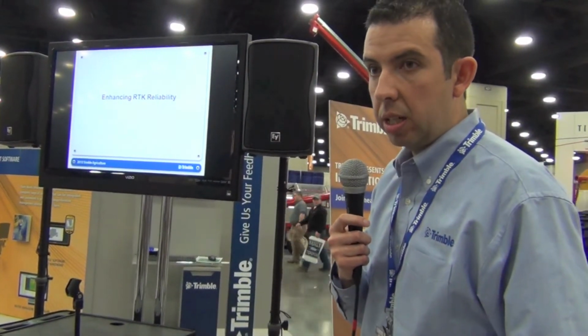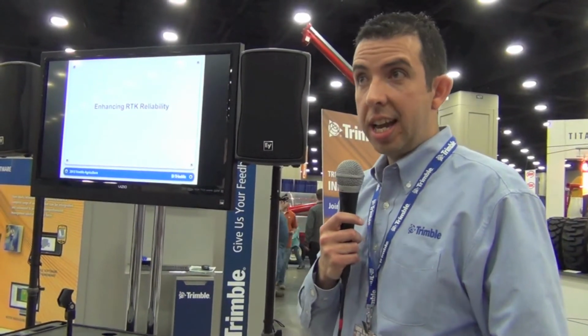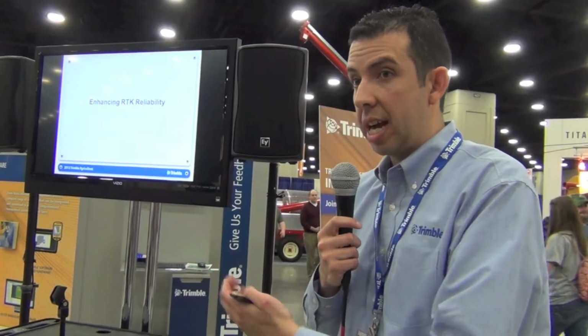Okay, so the next new thing, and I'll leave you with this final feature here, is a service that we introduced this year for those of you that are running RTK correction services. RTK, as we know, is the most accurate service you can get today, and you have to have a base station nearby to get it, but it gives you better than 1 inch accuracy.